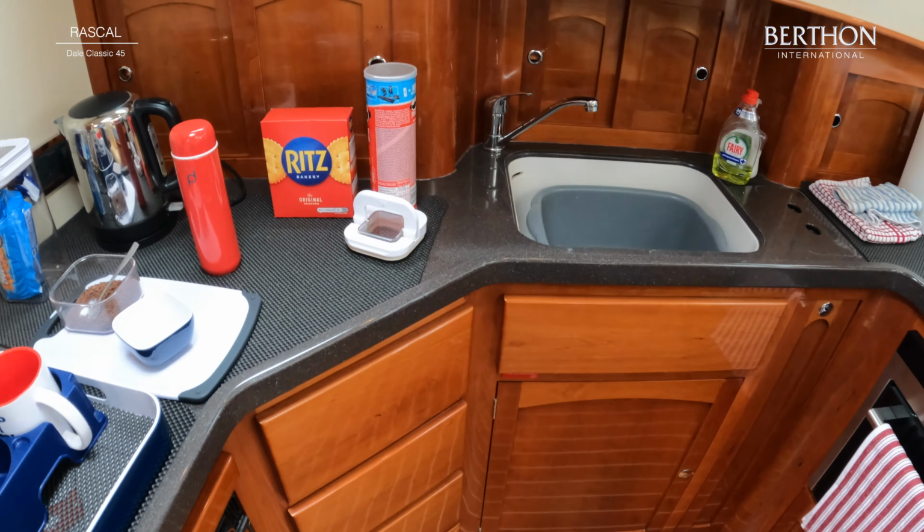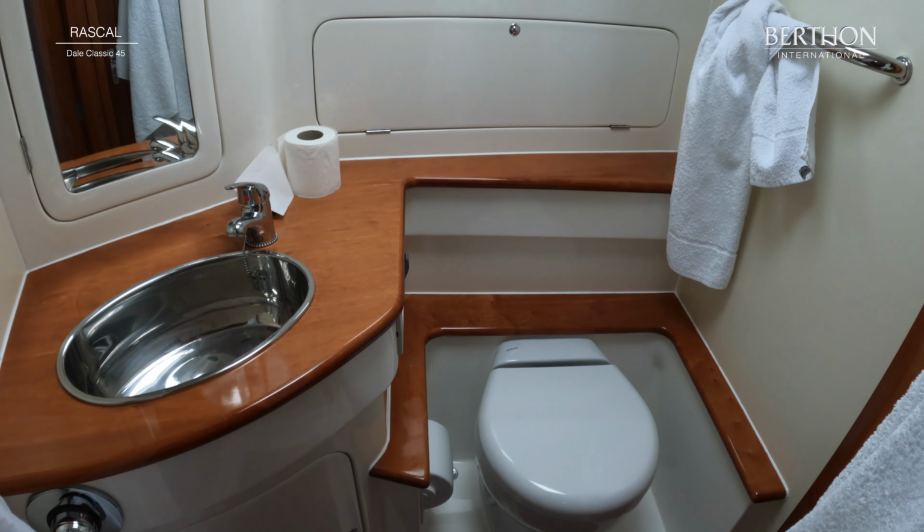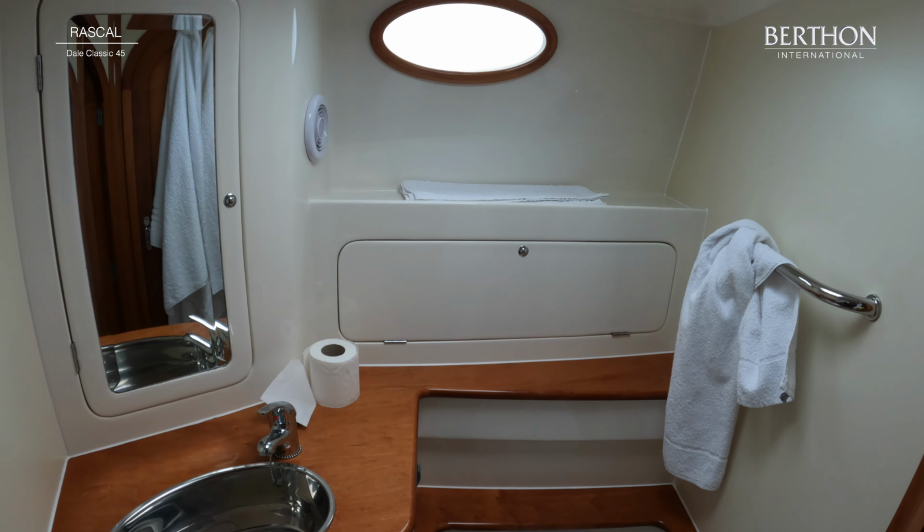And we have access into the heads compartment, which is either used as a dayhead or en suite to the forward master. So again, really neatly moulded, beautifully finished. That's the access in there, and you can see a heater outlet just there, so you can put your wets in there if you need to and dry them out.